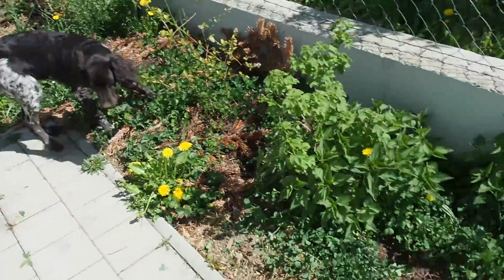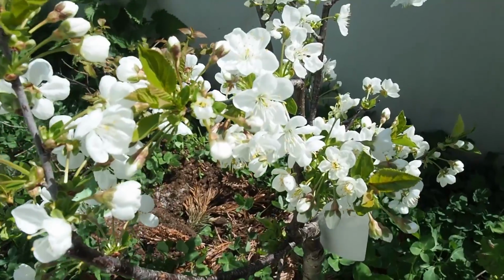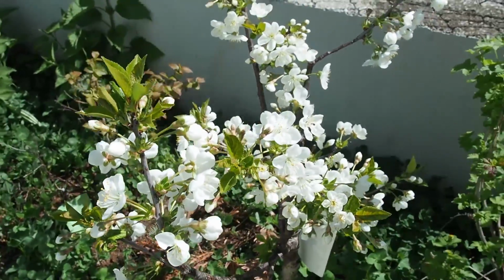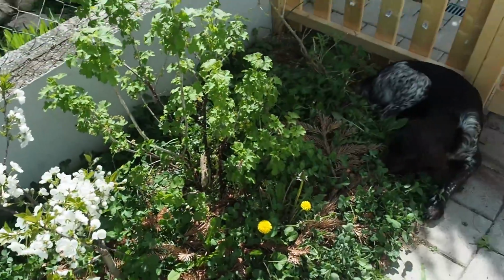This is Amy, and I want to start right at the beginning, right here. This is my dwarf cherry tree, and it's in full blossom right now. Beautiful. So I'm going to have a lot of cherries this year. Pretty good for such a small tree, right?